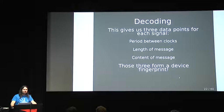Transmitters from the same manufacturer will usually have the same clock period, same clock length, and different messages. So you can identify different manufacturers of devices, and different types of devices. And depending on the code length, you can also identify how expensive the device is. Some actually advertise a very long, especially secure code. It's exactly the same thing, it's just more bits.